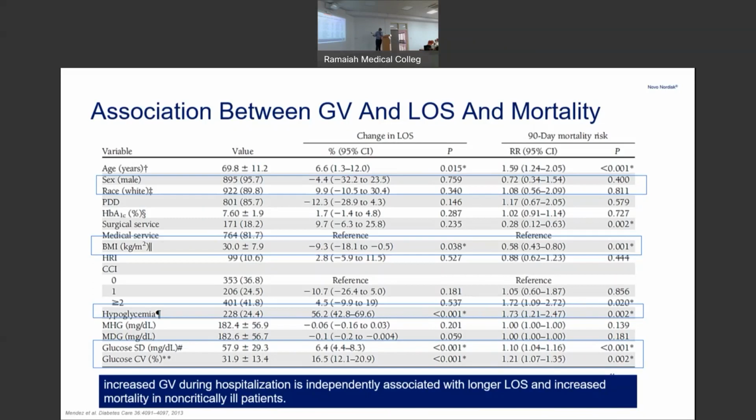This study was done to see the outcome, the change in length of stay and mortality risk at the 90th day. It was seen that people with higher BMI had a more adverse effect, which was not related to the sugars here. Hypoglycemic attacks: the more the hypoglycemia, the more the length of stay, and the more the 90-day mortality. So you should take this point: we should not allow patients to become hypoglycemic when they are admitted in the wards.